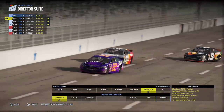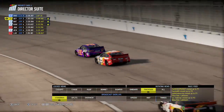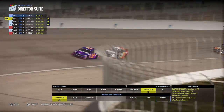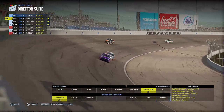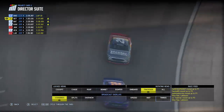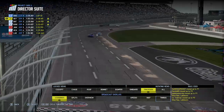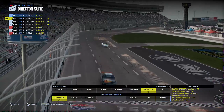Batman's looking in on Get Whooped. He's just looking back there, waiting for these two to beat up on each other to prevail on this and take advantage of these two. Dad's Taxi Service car looks pretty good on the corner. He's not shaking too much. He's a little loose. Get Whooped sitting back looking in.